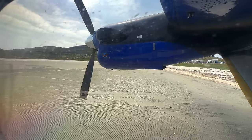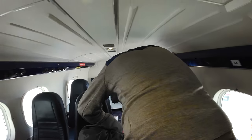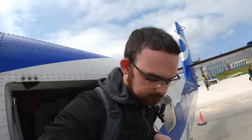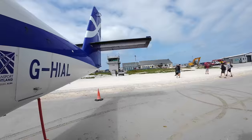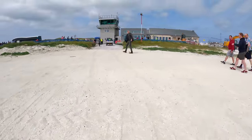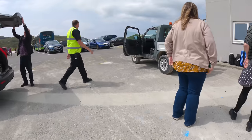And once at the terminal building, we were all allowed to disembark onto the beach. The feeling of stepping out of an aircraft and onto a beach, honestly, is quite strange, but in a good way. Located at the top of the beach is the Barra Airport Terminal, which at the time of filming is undergoing a terminal expansion and renovation.